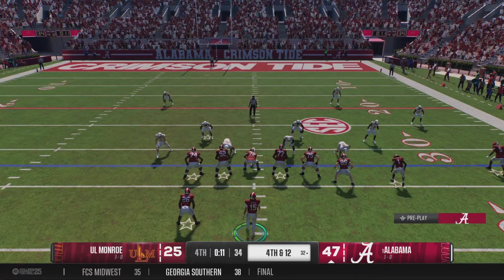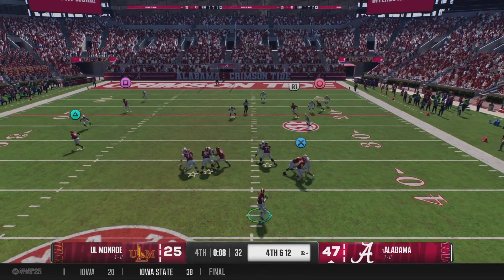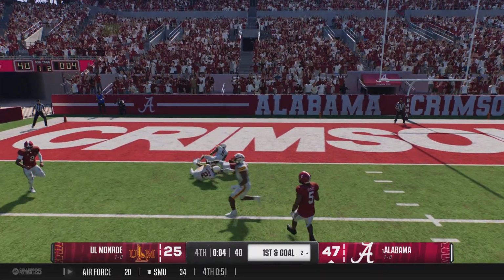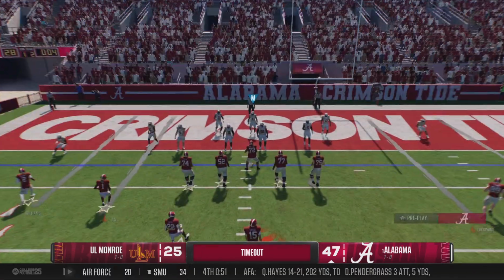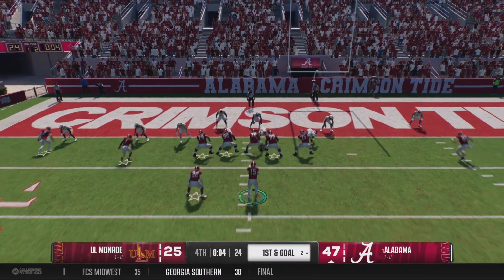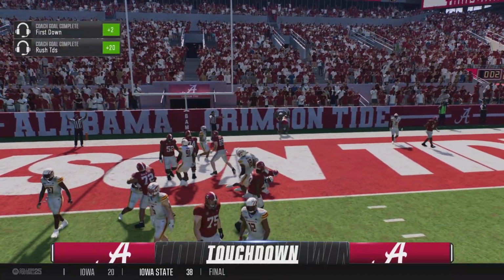They already have a comfortable lead up by multiple possessions, but they're going to go for it here on 4th down. Fires to the middle. Finds his man, and they convert. Timeout on the field, and 4 ticks left to go. After this, it'll be a wrap. They'll use the running game on 1st and goal. Touchdown!